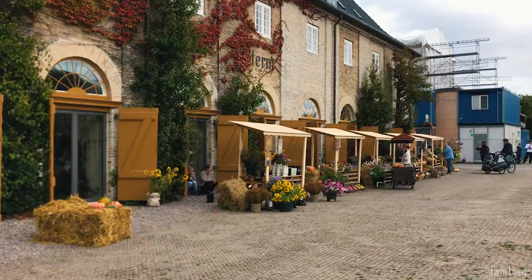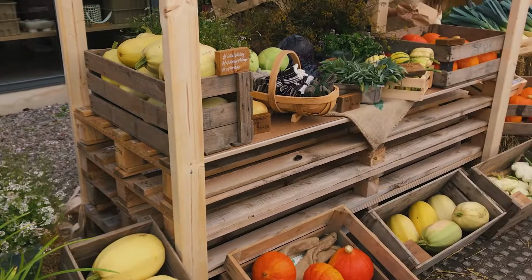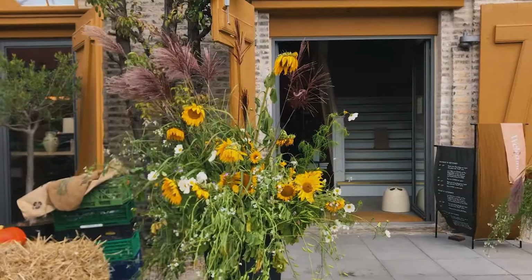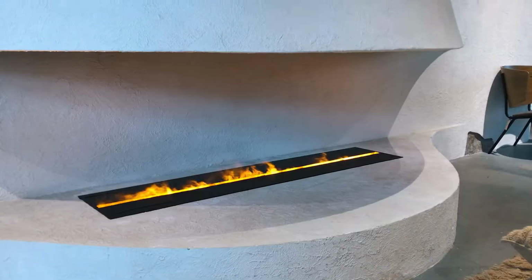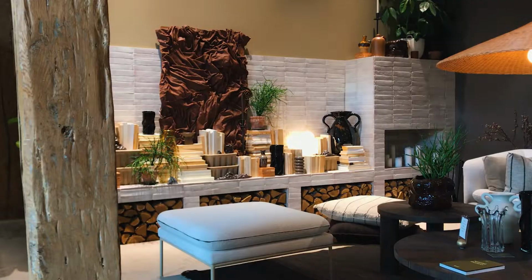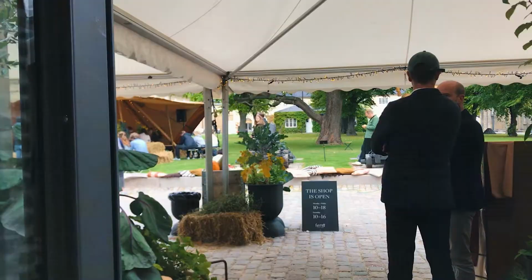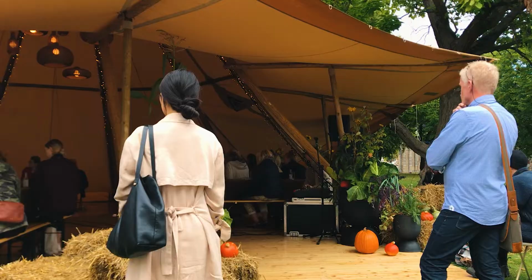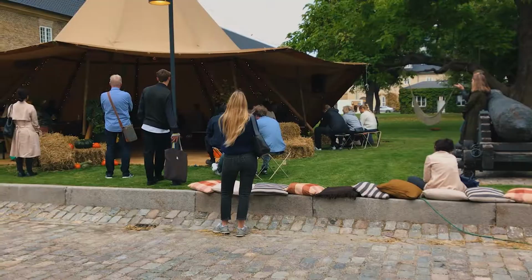We had to stop by Firm Living as well, and there was a super cute farmer's market outside. They also had some design talks in the backyard and a showcase of their innovative products in regards to sustainability.